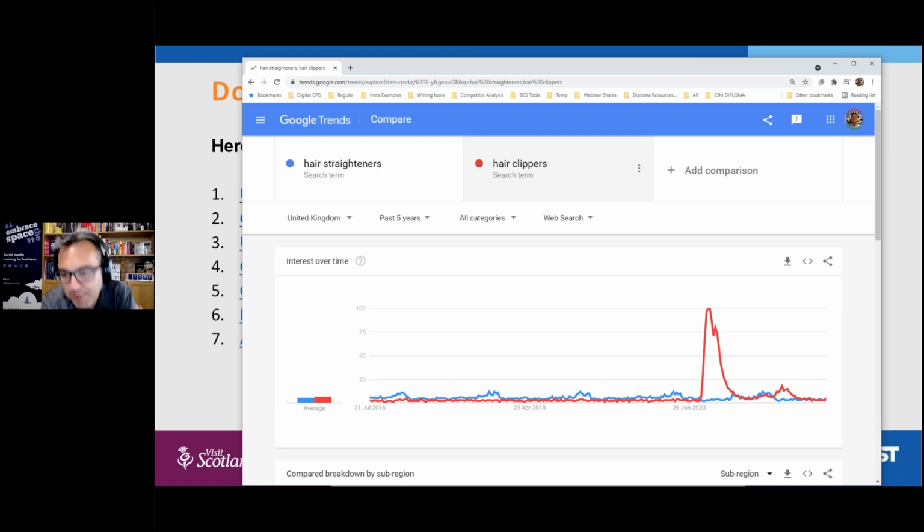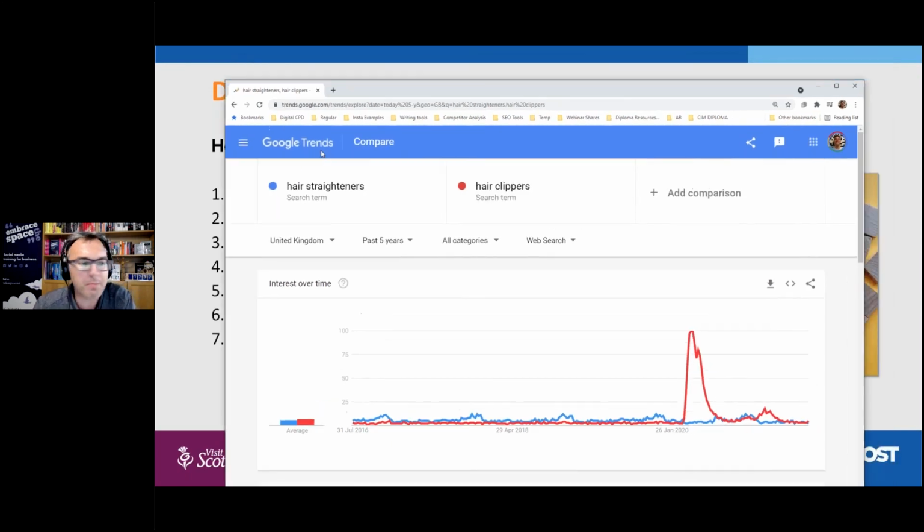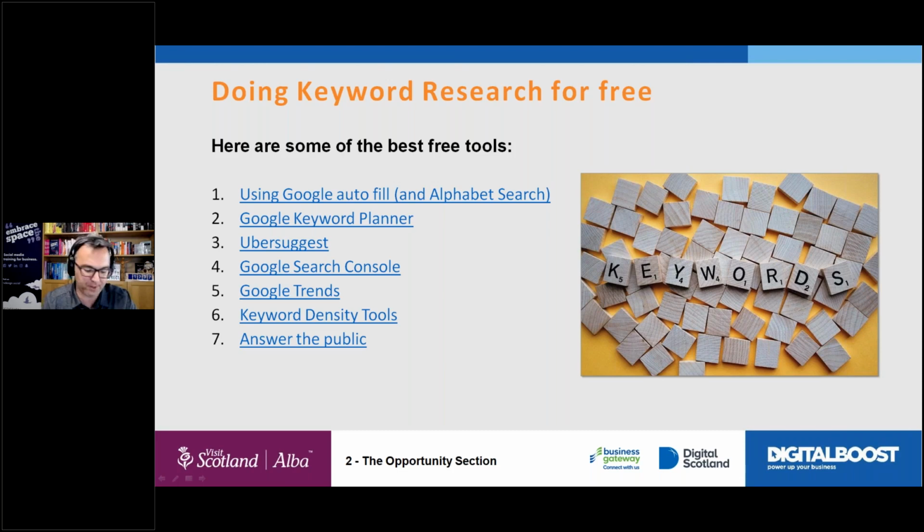Use Google Trends, play with it, get the right words, and base some of your keywords and the way you describe things on the actual keywords people are using. It's not rocket science, it's not difficult, it's just clever use of these free tools which are there for you. There are other tools like keyword density tools, whereby it actually counts the words on your page. Remember earlier on when I did Control F and searched individual words to see how many times they were mentioned? If you want to do that quicker and easier, use what's called a density tool.